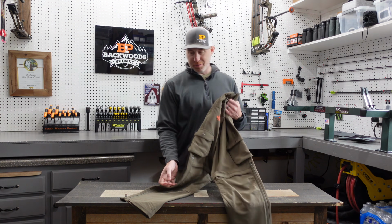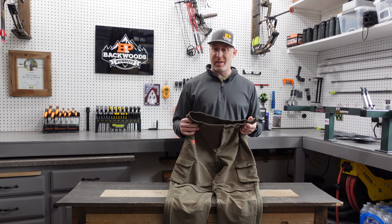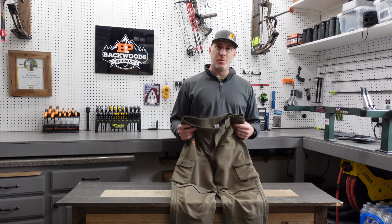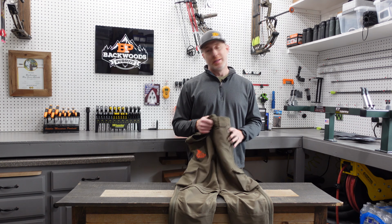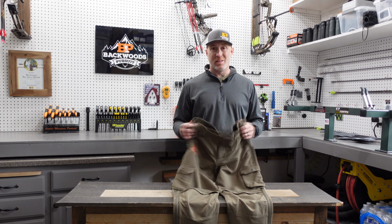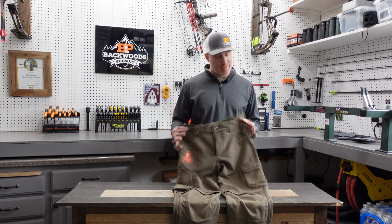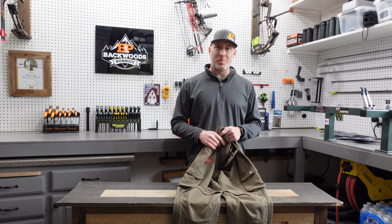By comparison, something like the Sitka Timberline pants, which are a late season pant that are fleece lined, they're approximately or roughly a similar weight to these. So, you know, those aren't going to have nearly the versatility of something like this either. So you pay for the versatility in weight, but you do have a pant that can work for a wide range of uses. So it is nice that way. So pros and cons to it certainly, but they're nice, comfortable, great pant from Catch and Release Camo.